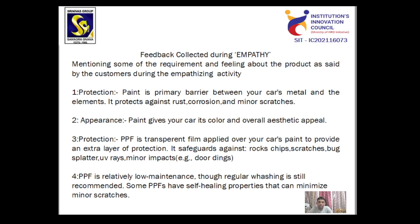Feedback collected during the empathy program from people. Protection of paint: paint is a primary barrier between your car's metal and the elements. It protects against rust, corrosion, and minor scratches. Paint appearance: paint gives your car its color and overall aesthetic appeal.